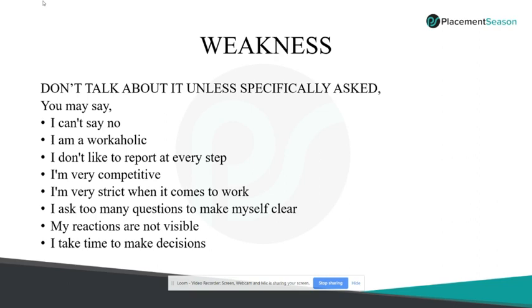Weakness. Do not talk about it unless specifically asked. Some HR may just ask you to talk about your strengths. They may not mention the word weakness. So that is why I told you to listen. If you're not asked about your weakness, you may avoid talking about it. And also remember, in case you're asked to talk about your weakness, the weakness that you mention should not affect your work.